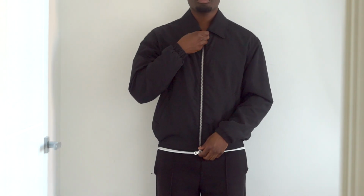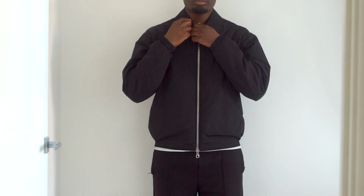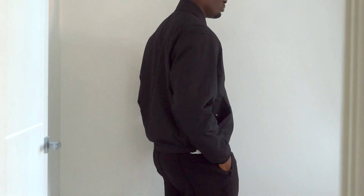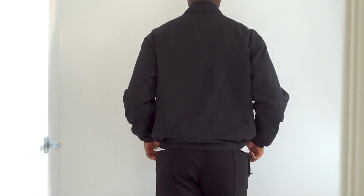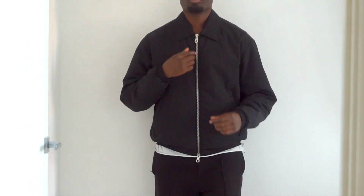So after selling my Ted Baker leather jacket, I was looking for another lightweight, transitional jacket to replace that one. So I came across this one on eBay and on Depop. I think it was the same seller. The original recommended retail price for this jacket was £330 and I grabbed it for £150. I think this is a stunning jacket from the brand Sunflower Clothing. It has PrimaLoft insulation in it.